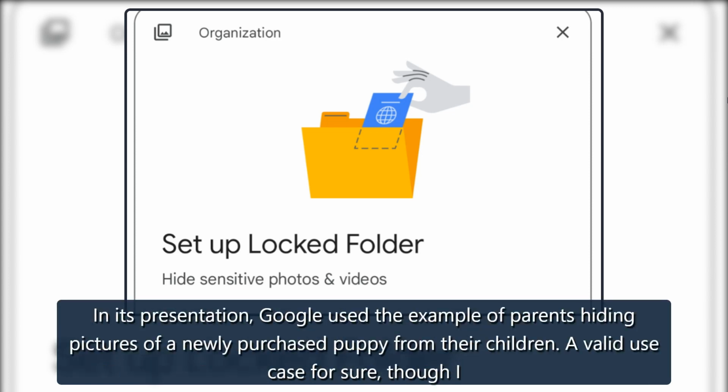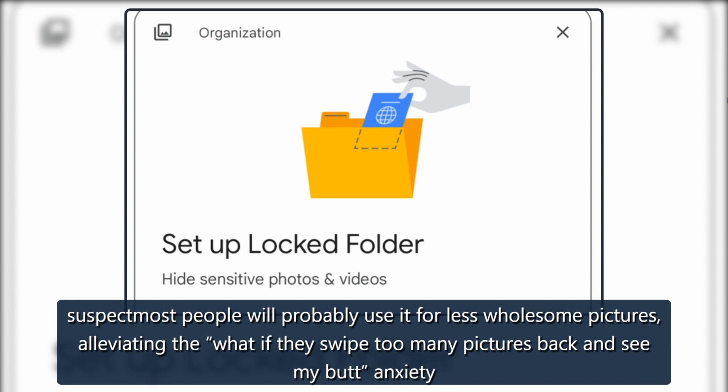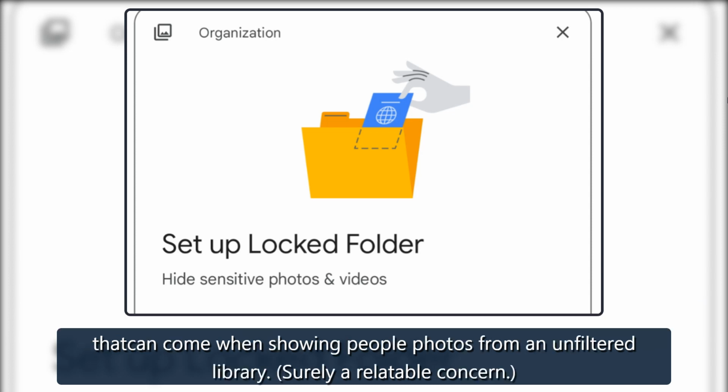In its presentation, Google used the example of parents hiding pictures of a newly purchased puppy from their children. A valid use case for sure, though I suspect most people will probably use it for less wholesome pictures, alleviating that "what if they swipe too many pictures back and see my butt" anxiety that comes when showing people photos from an unfiltered library.